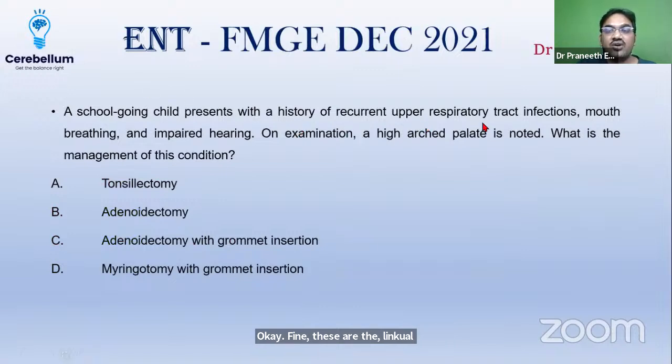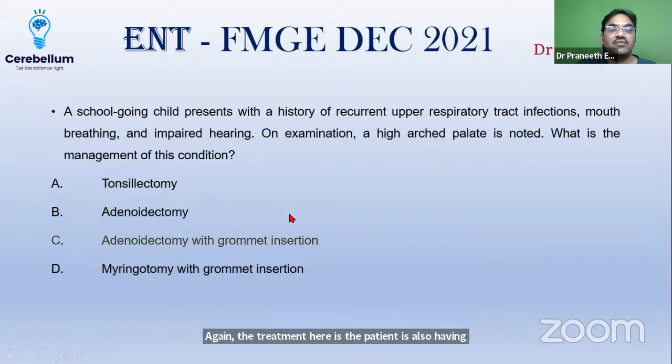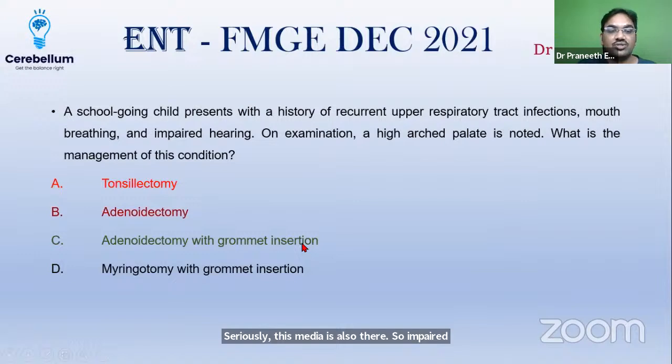School child, history of recurrent URTI, mouth breathing, impaired hearing, high arched palate. Again, the patient is also having impaired hearing, serous otitis media. So the treatment is adenoidectomy with grommet insertion to drain the middle ear fluid and improve the hearing. Serous otitis media is also there, so impaired hearing is there, so you have to go for grommet insertion also.